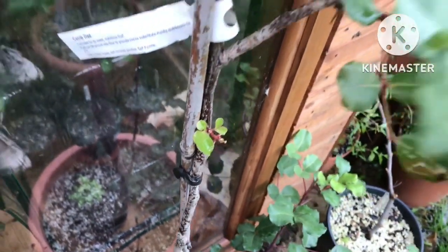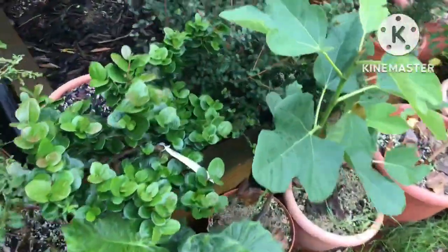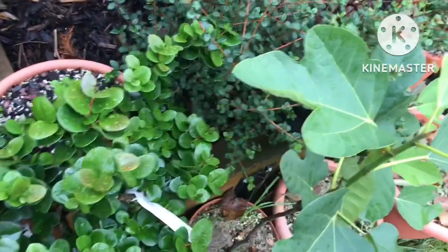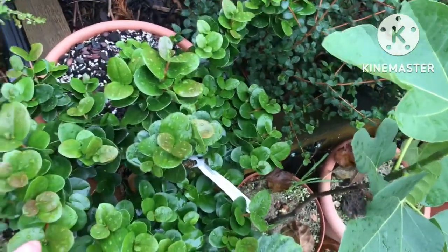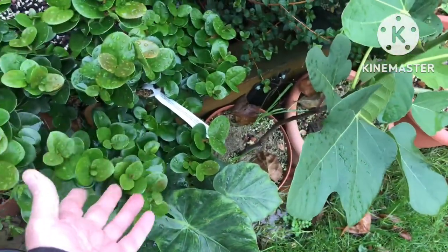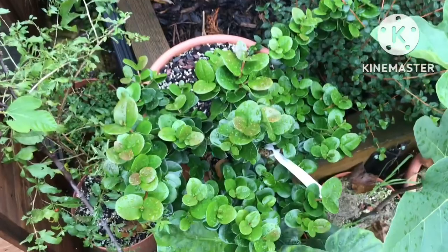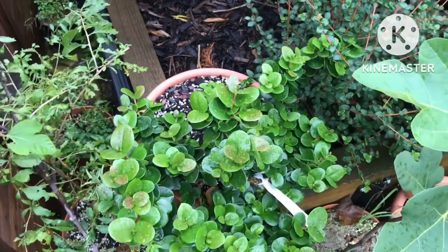They may be male flowers anyway, I don't know on this particular plant. Some other stuff's looking pretty healthy. Here's my Natal plum, looking very, very strong. These are all reasonably hardy. You should take 2 or 3 degrees of frost, so I may decide to leave it out this winter. We'll just have to see.